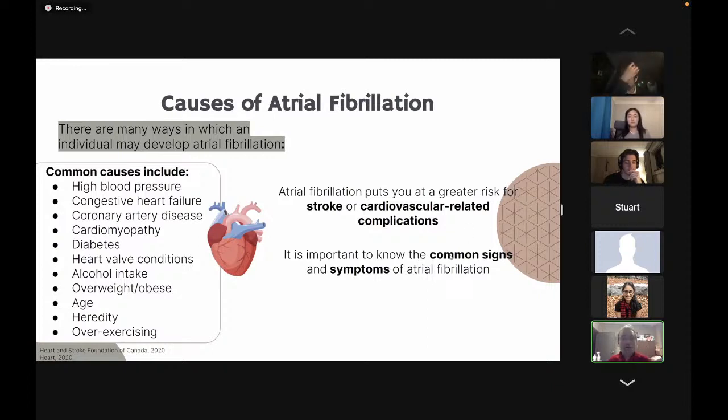So one message is don't get older, but if you do get older, make sure your blood pressure is controlled and make sure your heart's in good shape. And one of the things we're going to talk about is that any degree of alcohol increases your risk of atrial fibrillation. So one time alcohol was a health food. It's not a health food. It causes cancer, it increases the chance of atrial fibrillation, and it increases your blood pressure. And with the situation right now, losing weight will help prevent atrial fibrillation as well.